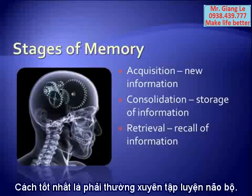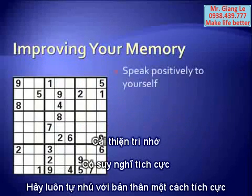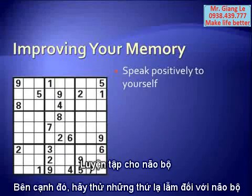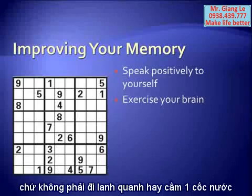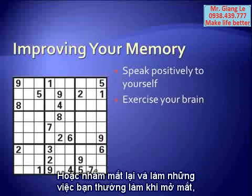So how can we improve this? Mostly by exercising your brain and going through some positive reinforcement. For example, speak to yourself positively about your memory, how well your memory is going to improve. You want to encourage yourself along these lines. Do things with the brain that it's not used to. Anytime we try to use the brain for something that causes it to think, in other words, not just walking around and picking up a glass of water. Okay, things like a Sudoku game.